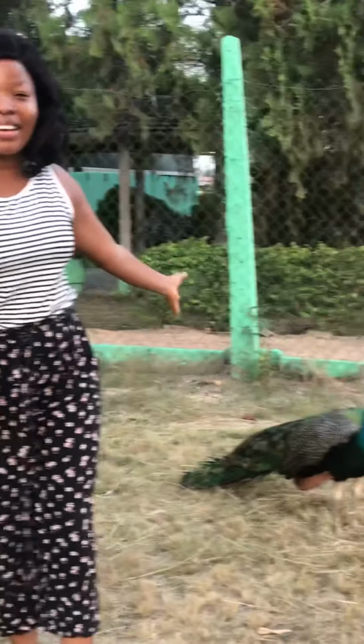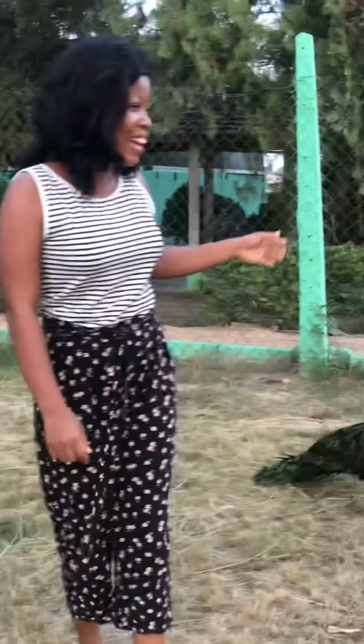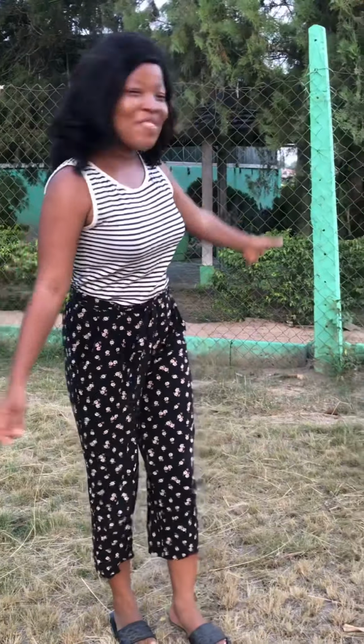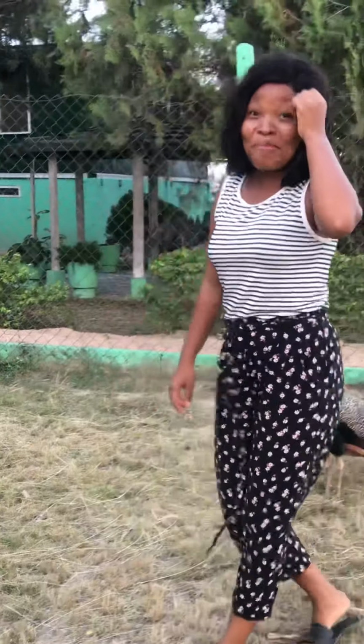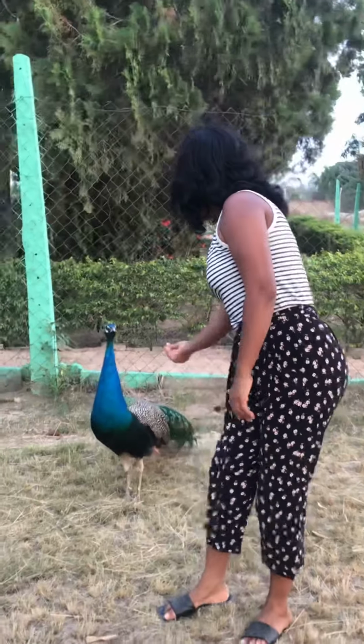So as you can see behind me, this is a peacock. Yes, a peacock. I can't believe I'm standing just close to a peacock. Let me have fun with my peacock. Sorry, not my peacock. I don't have money to afford this peacock. This one, yeah. It's a peacock.